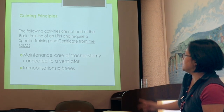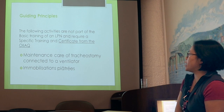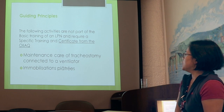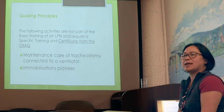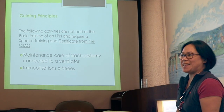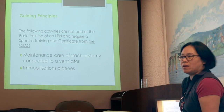The following activities are not part of the basic training of an LPN and do require a specific training and certificate from the OIIAQ. So that's a maintenance care tracheostomy connected to a ventilator, and as Jessica said, she's going to eventually get all the LPNs certified for that. And the immobilisation plâtrée, I don't know if we have that here at the Neuro.